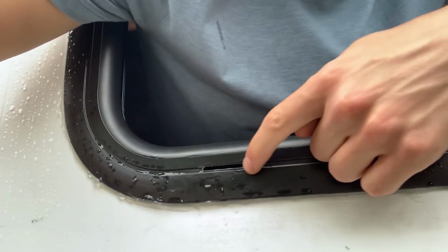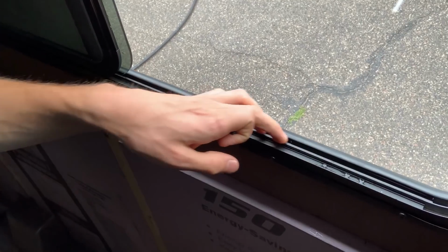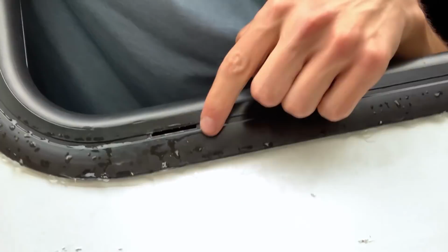Okay, we have a potential big revelation with the windows leaking. I was looking online, just looking up RV window leaks, and discovered that these windows have this hole built in that drains water that collects right here. And then it ideally needs to drain out through these holes.